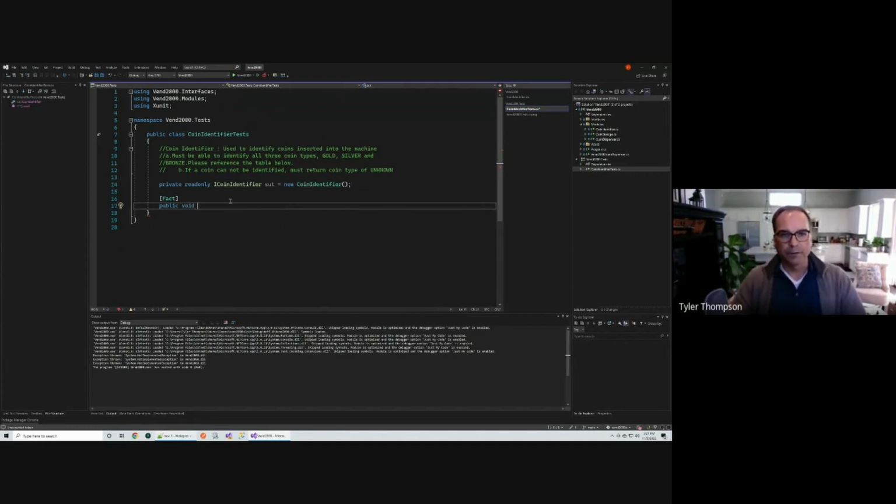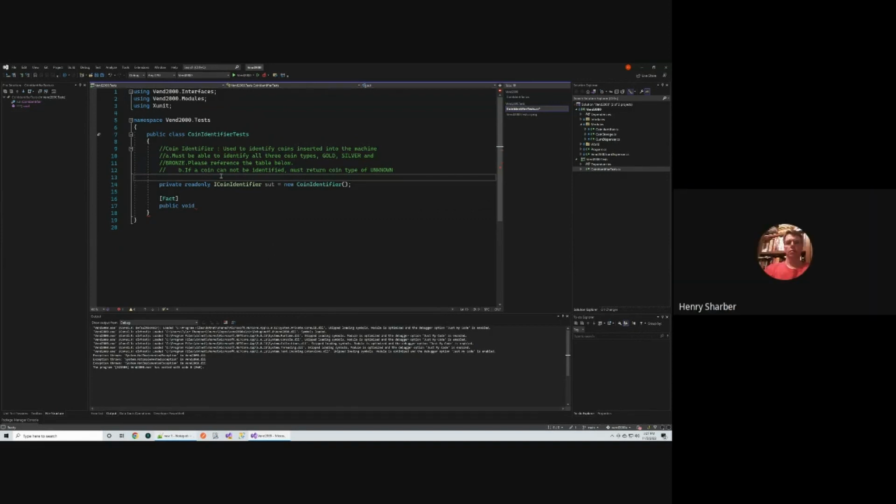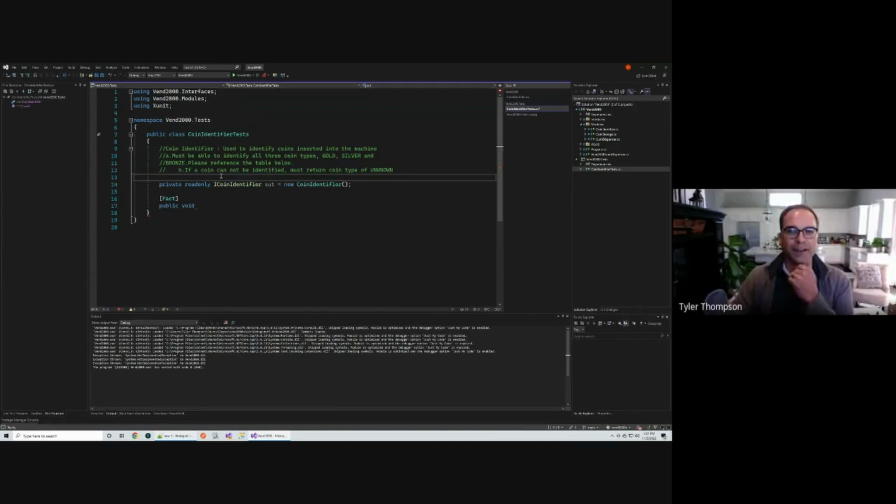Now, I don't know what I'm going to name this yet. Can you guys look at this description here? What's something we can test? If I handed this requirement to you, you start thinking about, okay, what are the edge cases? What does that code need to do its job well? You guys could just speak up. What's the first test that we can try? To identify the type. That's right. So it must be able to identify the type.